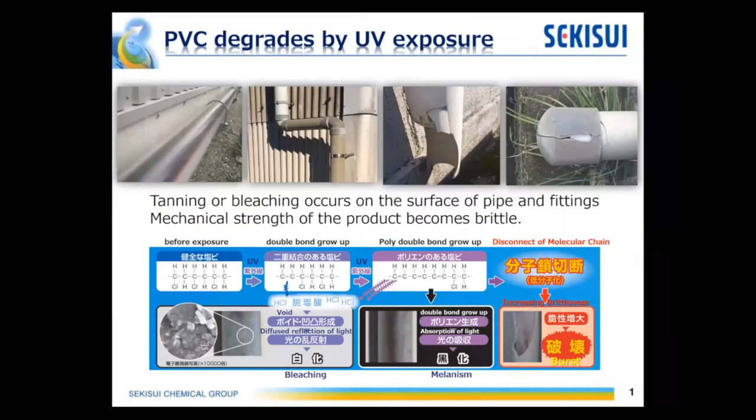PVC material will have surface degradations and discolorations if exposed to UV ray. Tanning and bleaching will occur on the piping surface. What is happening is that the chemical reactions of the UV ray have weakened the PVC molecular chain. Once the bond between PVC molecules is disconnected, the impact strength of the pipes will reduce drastically. Reduced impact resistance is a major cause of pipe failure.